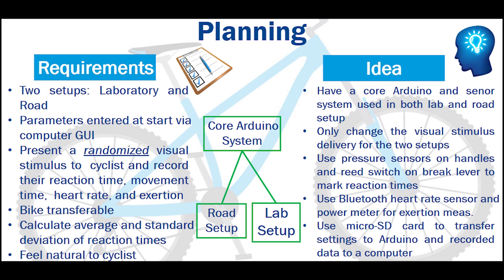The requirements stated that there needed to be two setups, a laboratory and a road setup. Parameters, such as hand position, were to be entered at the beginning of a trial. Randomized visual stimuli should be presented to the cyclists throughout their trial, and their reaction time, movement time, heart rate, and exertion should be recorded during this response. Lastly, the apparatus should be bike transferable, it should be able to calculate the average and standard deviation of the recorded data, and it should feel natural to the cyclists.